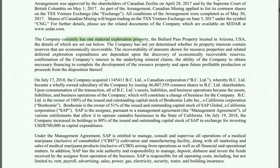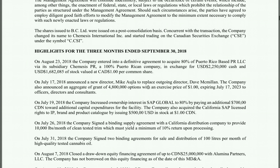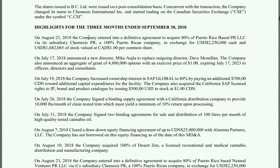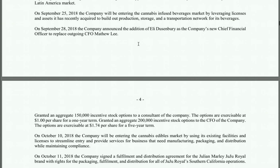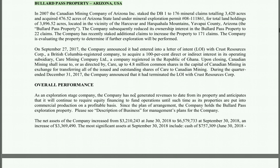The company has one material exploration property. This is talking about a mine, underlying mineral claims. Yeah, I mean, here, this is how they became a cannabis company. They bought this Puerto Rico-based LLC for $2.25 million cash and $1.6 million stock. So they bought some cannabis company, but here, exploration activity, Ballard Pass.